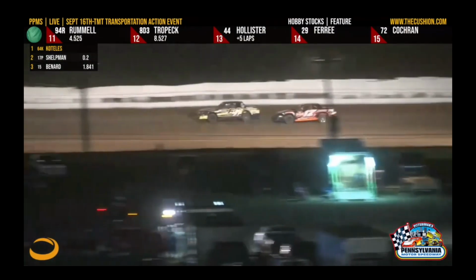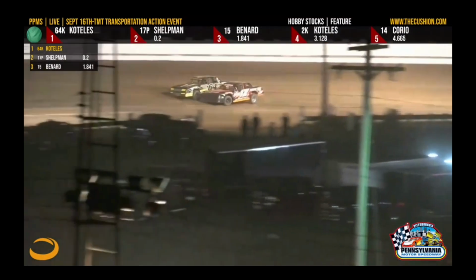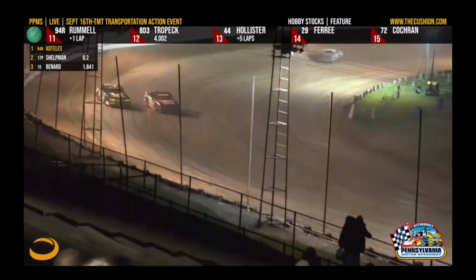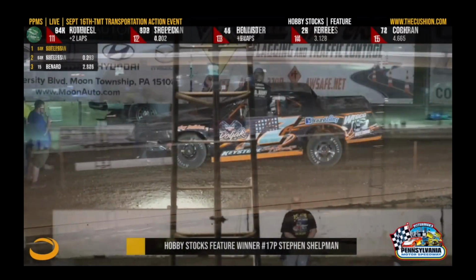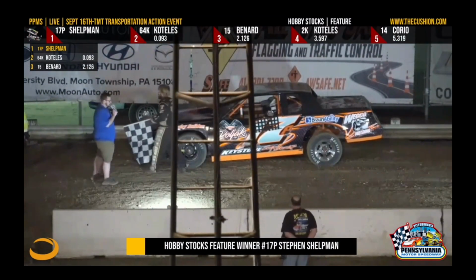Shelpman's going to have to take a huge leap of faith in 3. And Shelpman's going to take it now. Here he comes. He's got the run. He's got the run he needed. Here comes Catellis back to the outside. Coming out of turn 4, they make slight contact. It's going to be a drag race to the line. To the line, it's Steven Shelpman who steals it. He's out of the car, ladies and gentlemen. Let's hear it for Steven Shelpman.